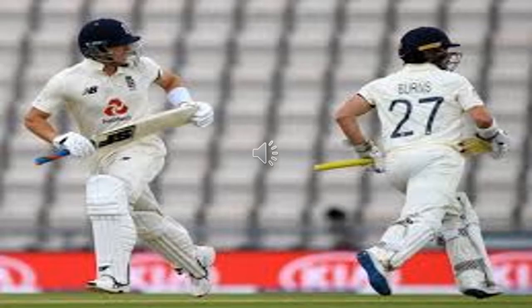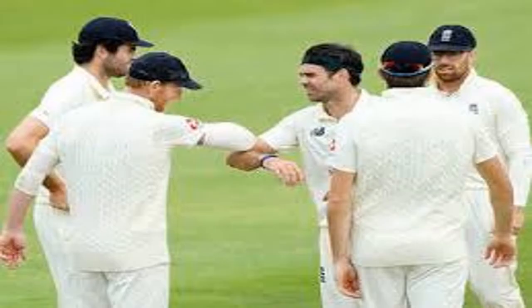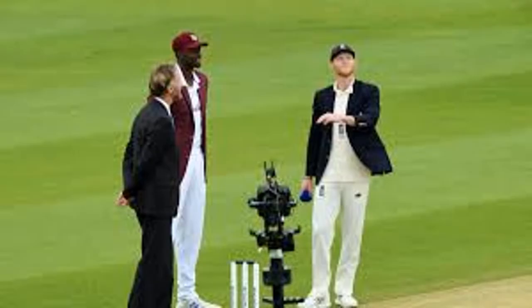So in this video, I plan to say top 5 things to watch out for in the Wisden Trophy decider between England versus West Indies. England and West Indies lock horns in the third and the final test of the Wisden Trophy.